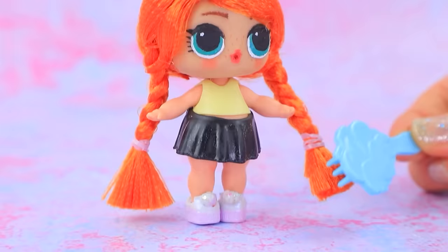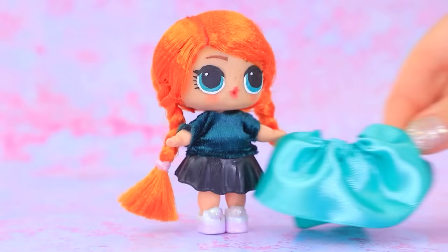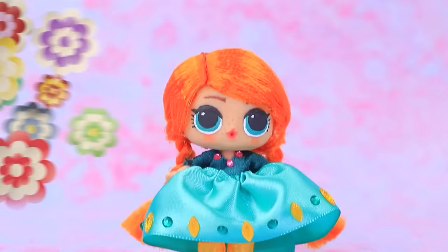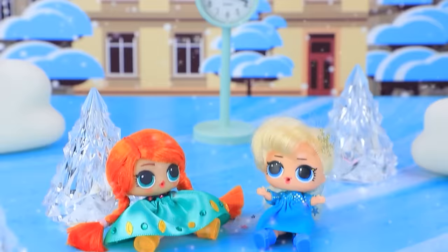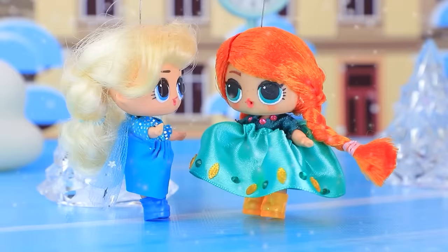Now do braids. Whoa. It's time to change clothes. Charming dress. Baby Anna is the embodiment of spring. Elsa rides Anna on a sled. Whee! So cool! The day flew by unnoticed. Wow, it's getting late. It's time to go home. Let's go.